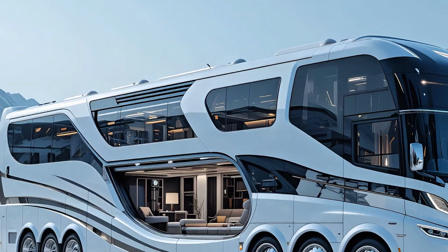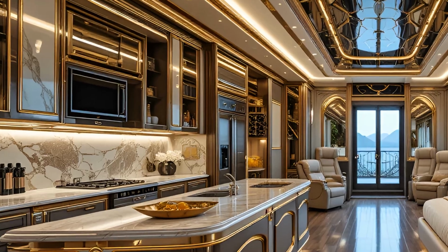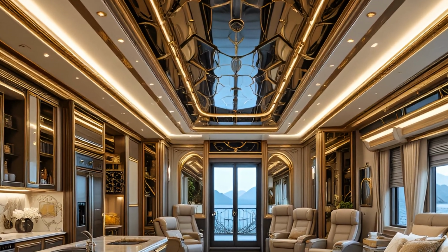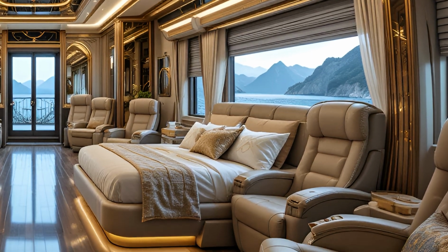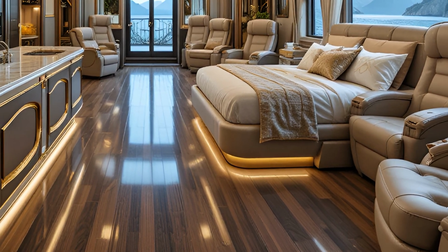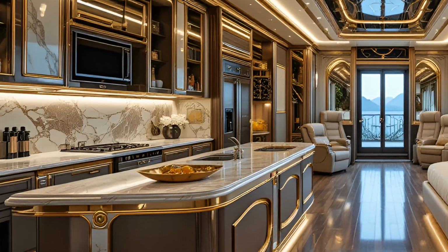Inside, the layout options are more flexible than ever. You'll find spacious lounges, a fully equipped chef's kitchen, and a master's suite that rivals top hotel rooms. New for 2025, there's also an upgraded solar package and lithium battery system, allowing for longer off-grid adventures without sacrificing luxury. Another standout feature is the updated entertainment suite.